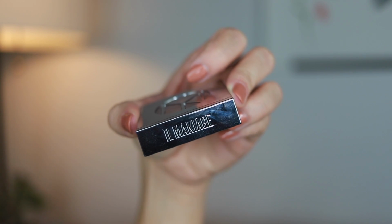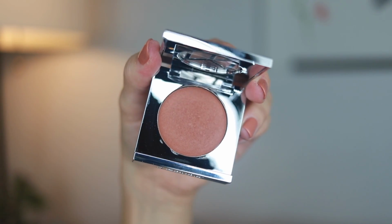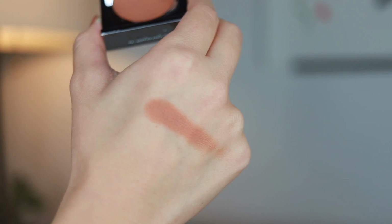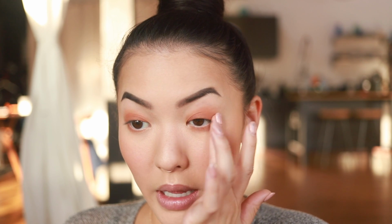But yeah, I used this one right here, Back Off, as the base, and I apply this with my fingers. It's such an interesting texture. It's not a cream shadow, but it has a very creamy, cream-to-powder kind of finish to me. So I really just use my finger, apply it all over my eye, and I'll use a fluffy brush to blend it out, but I was able to blend it out with my finger one time.